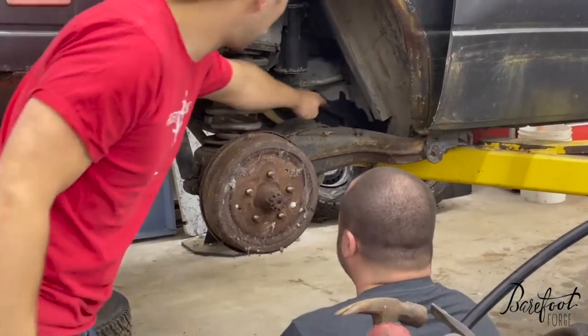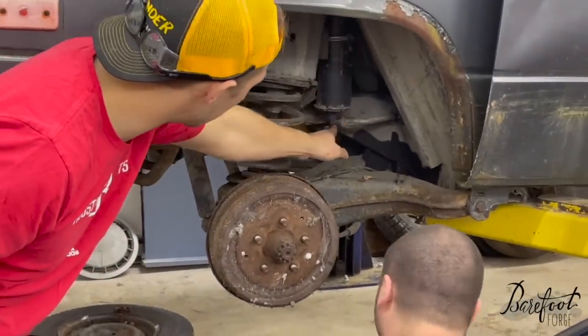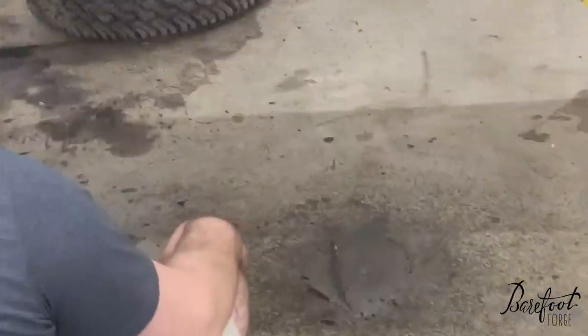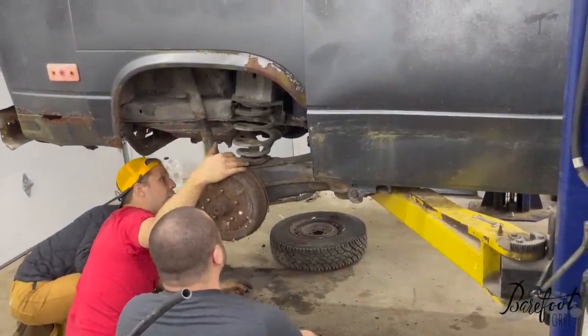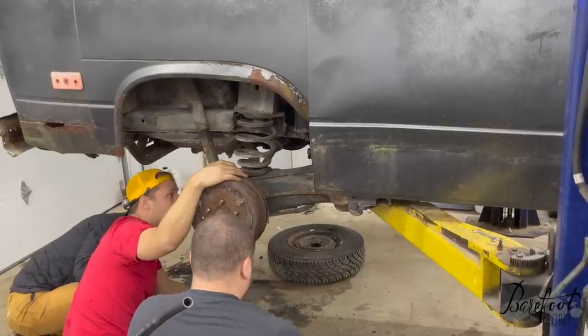So the hard line from this soft line over to the T, which I think is on this side, needs to be replaced. And you can see all the juice is coming out. It's leaking right here. It's a short piece of hose. Yeah, it's a hard line, so that hard line needs to be replaced. You need to get just a spool of it and the fittings. So you've never done this before.